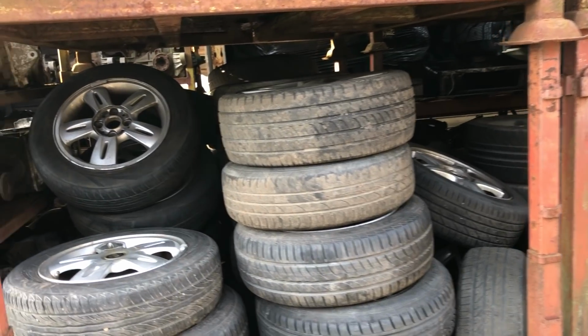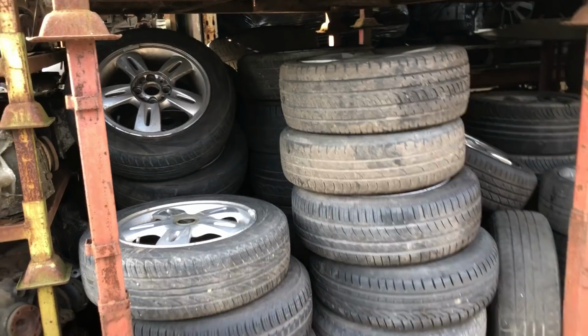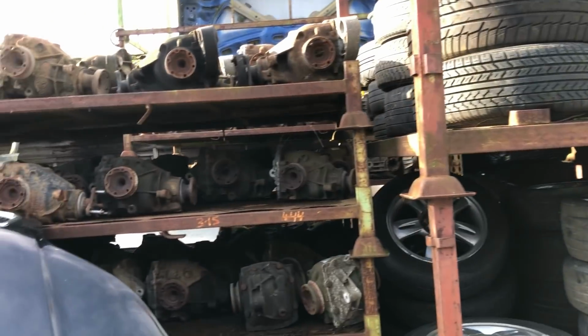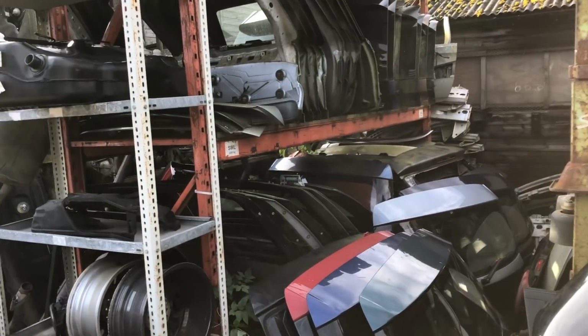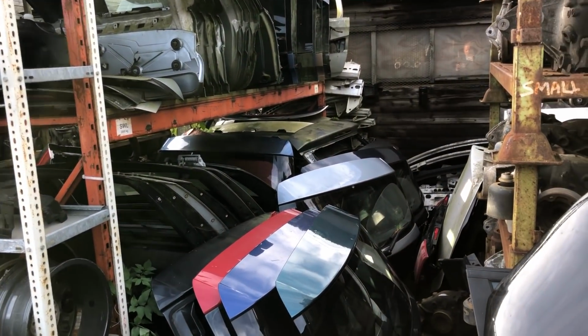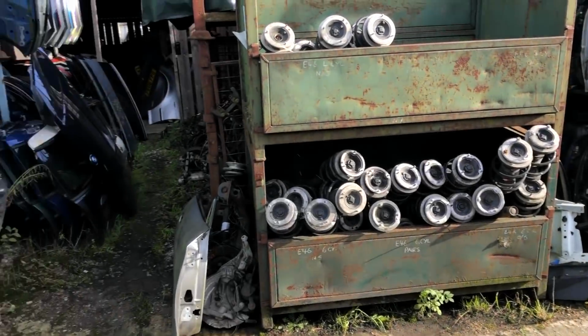You got all the wheels where they will sell you just one. Quite often people damage one wheel and they only want to buy one. They don't want to buy a new set, so they will just sell you one wheel here. All the rear diffs, if you've got a whiny diff. I don't know how to go about how more in depth to get on this video. They've literally got everything you would ever need for a BMW.